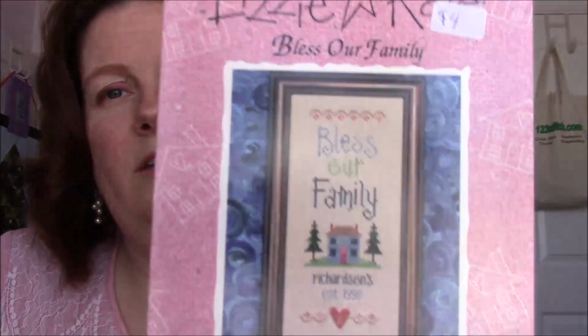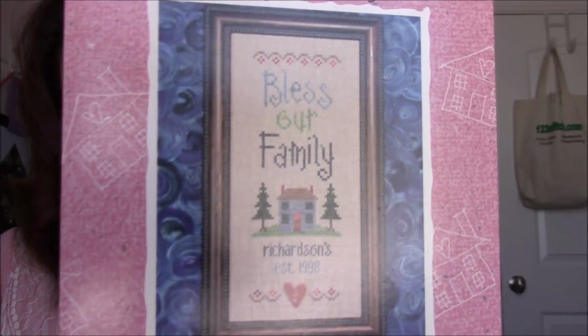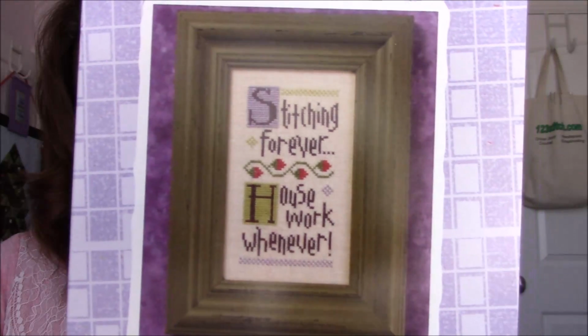Here we have Bless Our Family. Cute. I'll have to do them all. I said, I'll have to do that one. You know, it really is sort of, I'll have to do them all. Stitching forever, housework whenever. The mantra of all of our stitchers, is it not?